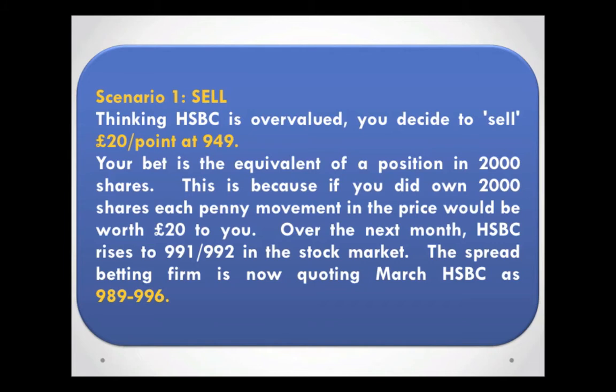Let's have a look at a scenario here. Sell. Now, thinking HSBC is overvalued, you decide to sell £20 per point at 949. Your bet is the equivalent of a position in 2,000 shares. This is because if you did own 2,000 shares, each penny movement in the price would be worth £20 to you.